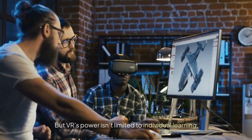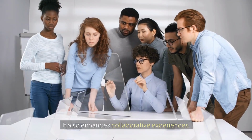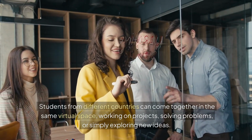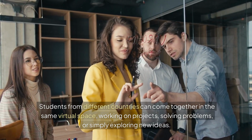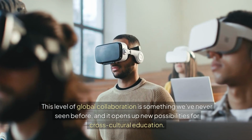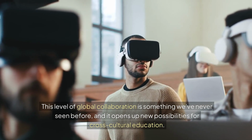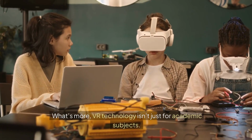But VR's power isn't limited to individual learning. It also enhances collaborative experiences. Students from different countries can come together in the same virtual space, working on projects, solving problems, or simply exploring new ideas. This level of global collaboration is something we've never seen before, and it opens up new possibilities for cross-cultural education. What's more, VR technology isn't just for academic subjects.